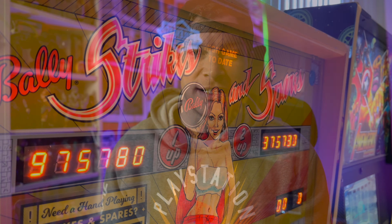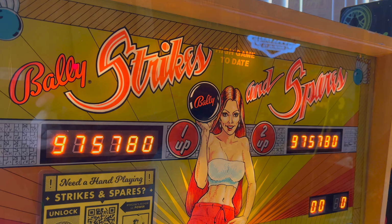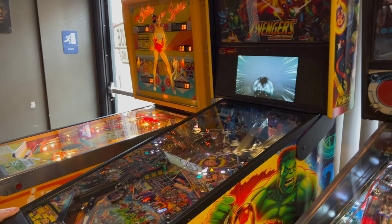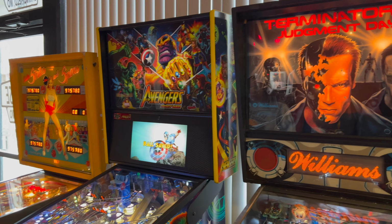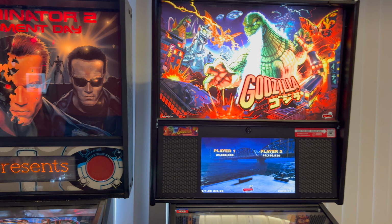They got lots of pinball machines. Great little game room area in the back. They got a Bally Strikes and Spares. They got Stern's Avengers Infinity Quest. They got Terminator 2. And they got the brand new, and the real reason we actually went out last night was to play Godzilla, the new Stern game.